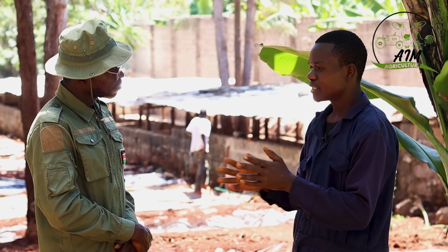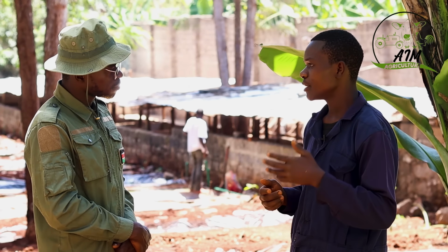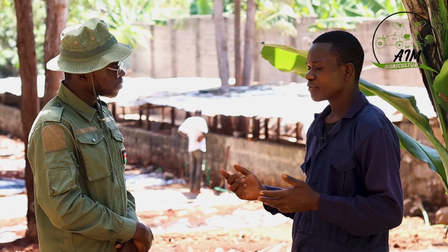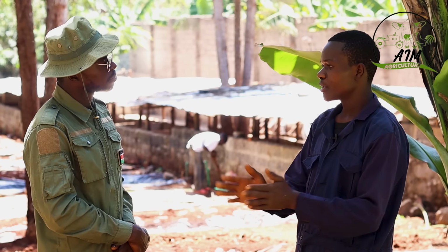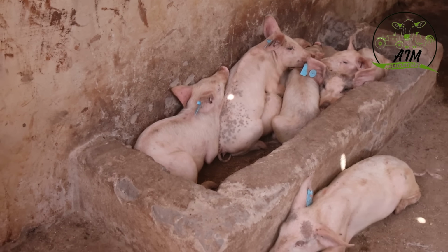So that is very difficult for the piglets, to know the amount of Azolla they consume per day, due to feeding from their mother. But for the weaners, as you can see here, we have already weaned them from their mother and now they are independent. Though they are together, we put them together to prevent stress.